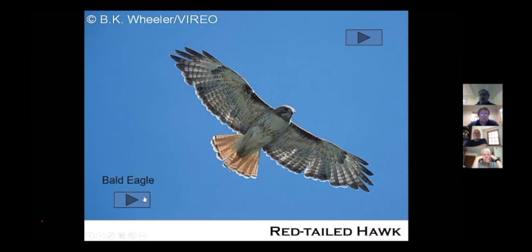Sounds like a kind of wimpy little mouse type thing. So what the Hollywood producers do is they take the majestic view of the bald eagle, but they take our backyard bird, the red-tailed hawk vocalization, and put it over the bald eagle to make the bald eagle sound scary and frightening. So it's Hollywood playing tricks on us.